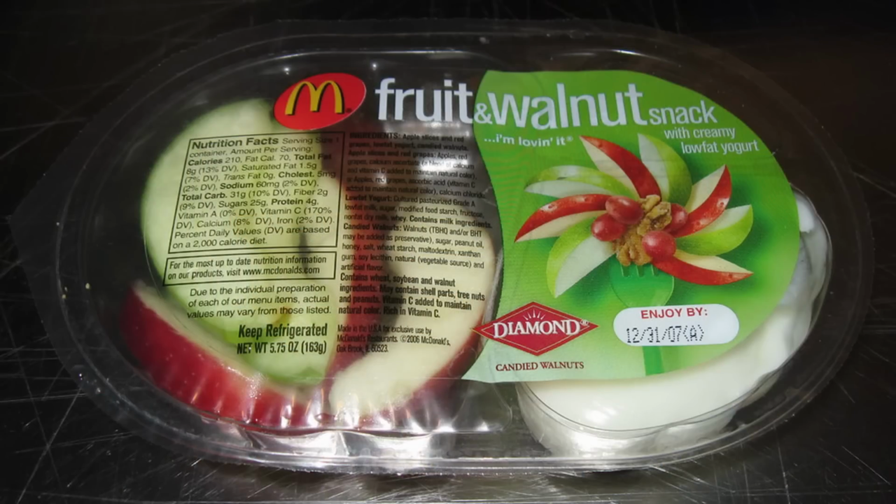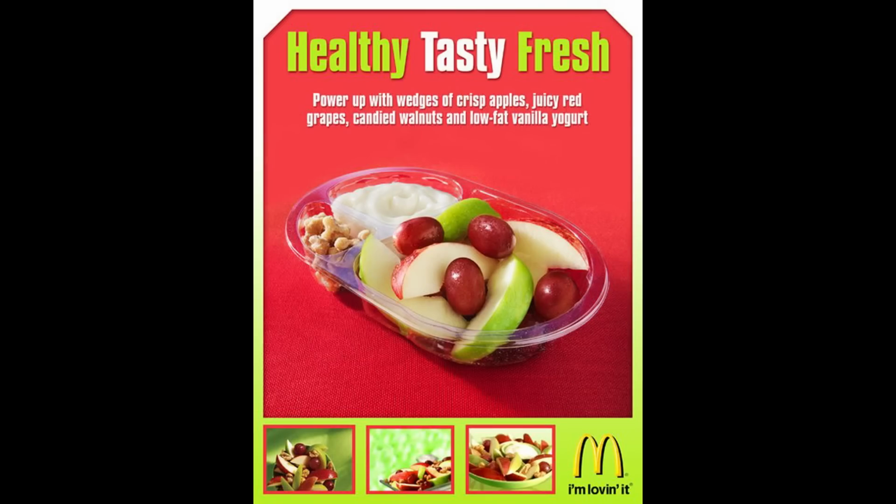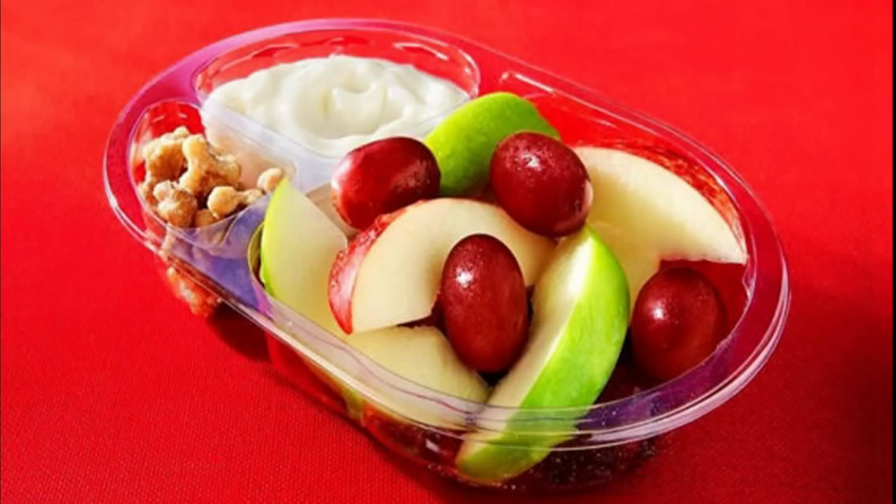In 2005, McDonald's introduced the fruit and walnut salad. This was basically apple slices, grapes, candied walnuts, and a little yogurt. Surprisingly, people just don't go to McDonald's for healthy options.